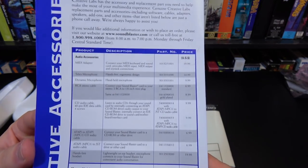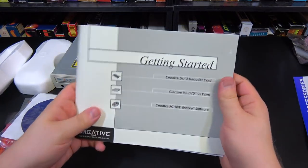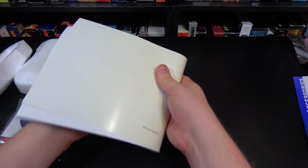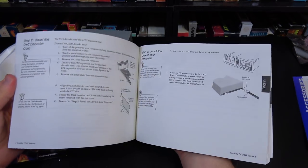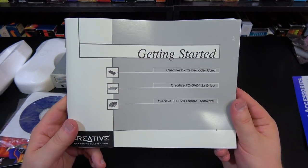And let's see here. Accessories. Looks like some other stuff you can get from Creative, which is fine. And we have the rather beefy getting started guide. That's a lot for just getting started. Although I guess really only up to here or so is English. I'm assuming it's going to be pretty straightforward, but I will refer to this if I need to. Let's get this thing installed in the Packard Bell.